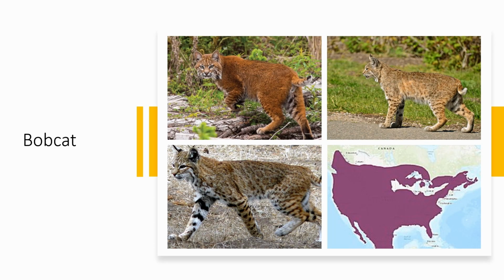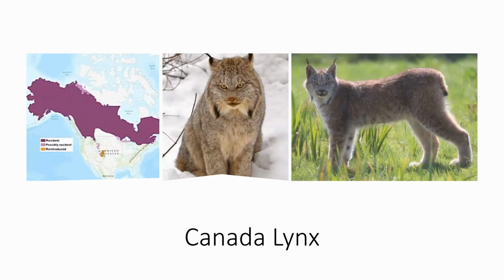The Canada lynx is found mostly in Canada, as you might expect, though it's also found in Alaska and some of the northern parts of the Rocky Mountains and Appalachian Mountains in the United States. As you can see, compared to the bobcat, it's more gray-brown in coloration and has larger tufts on its ears. It's also not definitively spotted.